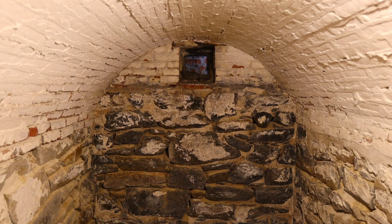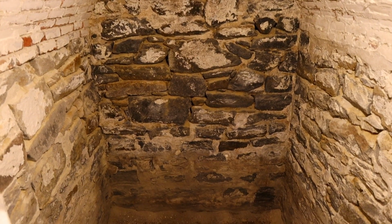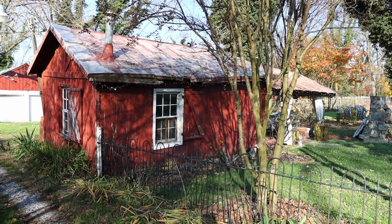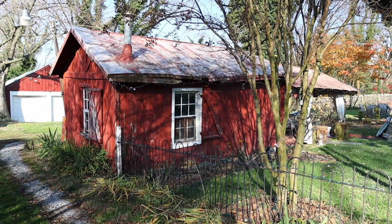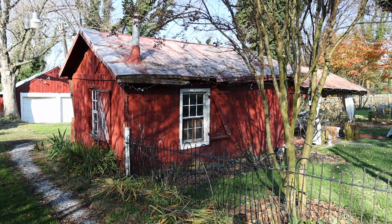There is also a cold cellar in the basement, and out back there is a gardener's cottage from the 1800s that also still has the old wood stove inside and the dresser and bed area where he would lay, and a wood fireplace with a basin sink.